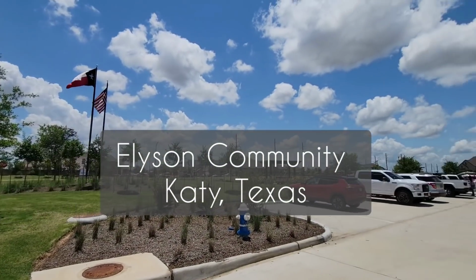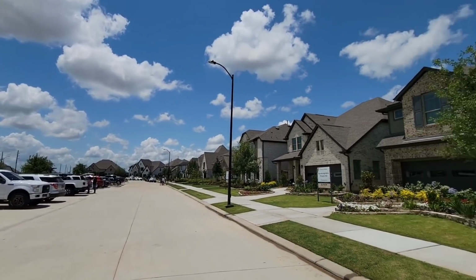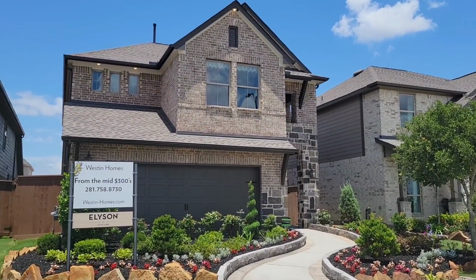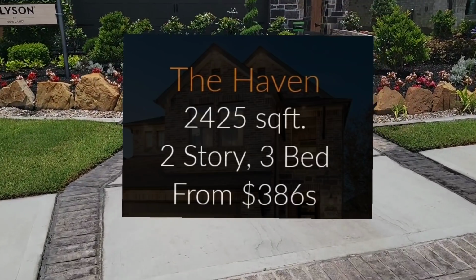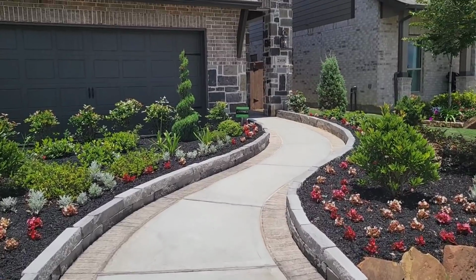I am out in Katy, Texas at the Elyson subdivision in model home heaven. Now I've shown you some homes from this subdivision before, but today I decided to stop in to this Westin model home. The name of this plan is The Haven. It's a little under 2,500 square feet. And it is absolutely fabulous inside.